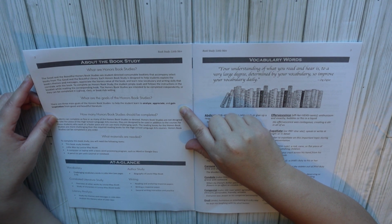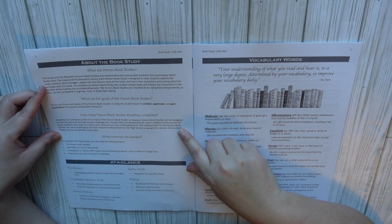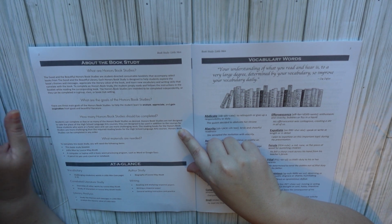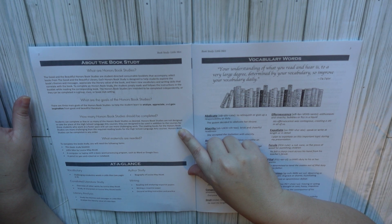It's to analyze, appreciate, and gain inspiration from good literature. And then it talks about how many honors book studies should be completed. Now, these book studies are not designed to take the place, like I was saying, of high school language arts courses, but they are designed to be used in addition to the courses for students who work at a faster pace and can use more challenging work.